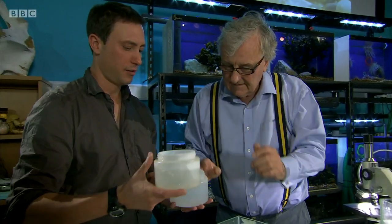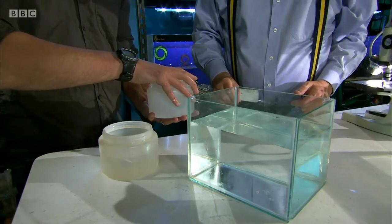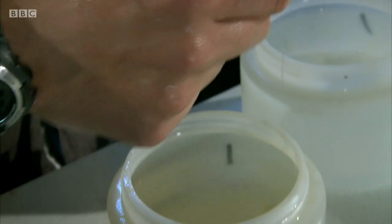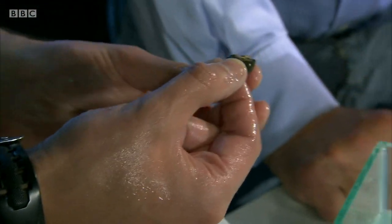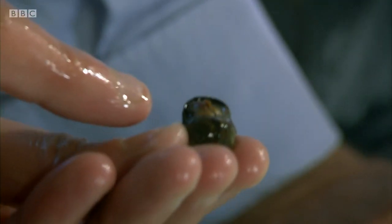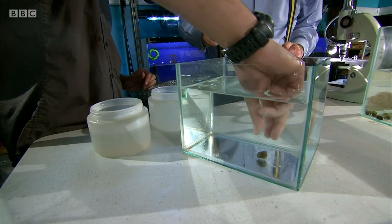OK, so here we are. These crabs have been isolated for about 16 hours. We're going to use this tank as an arena to stage a fight in. And this large crab is in a shell that's too small for him. You can see, it's uncomfortable. Yeah, you can see he doesn't really fit in there very well. He's trying to withdraw, but the claws are exposed.